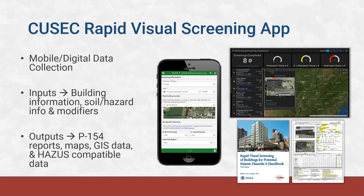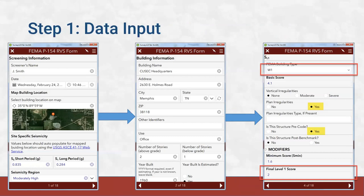I should point out that a lot of the development for this was supported from both DHS S&T as well as the FEMA NEHRP program. So we appreciate that support in helping us bring this project to fruition.